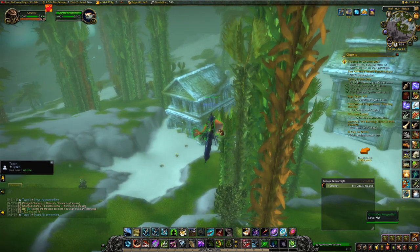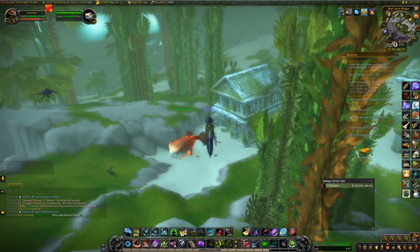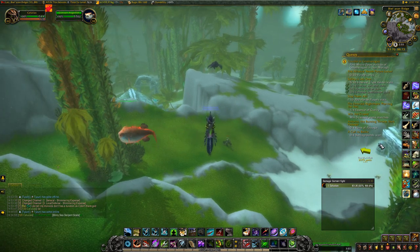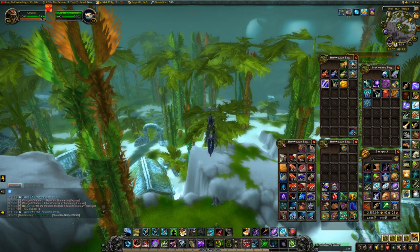We're going to purchase two... What do we purchase? Two shiny sea serpent things. Stop. No, we purchased three of them. We only need two. Okay, I don't know what's happening.